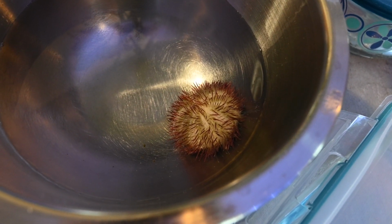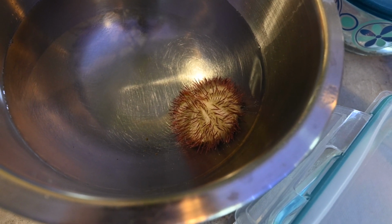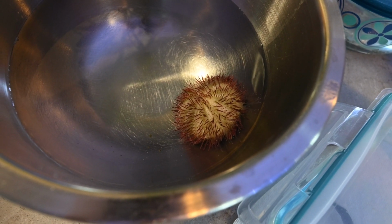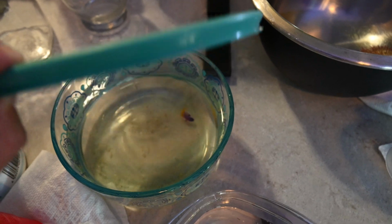So I got this really cool pincushion. He's probably double the size of the existing one that I have. So super excited about him. And oops, sorry little guy or gal.